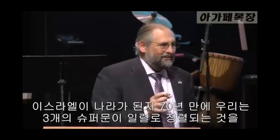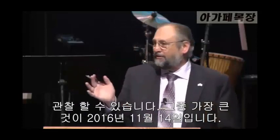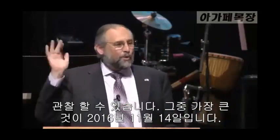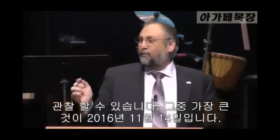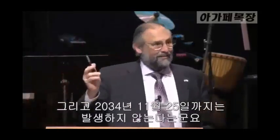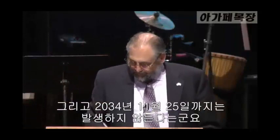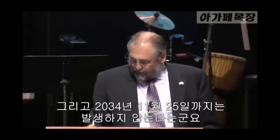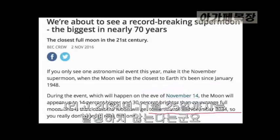70 years? Right before Israel becomes a nation? Here we have these 3 super moons in a row. All right, the biggest one is just in a week and a half on Monday night, November 14th. It says here at the bottom that it won't happen again until November of 2034.